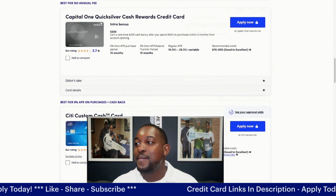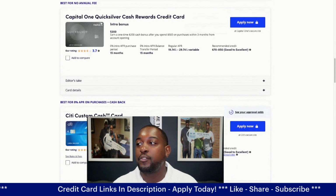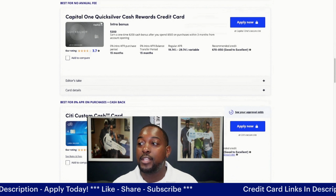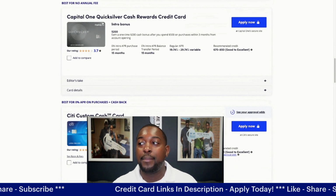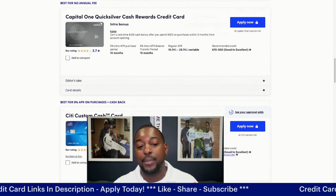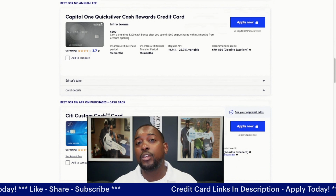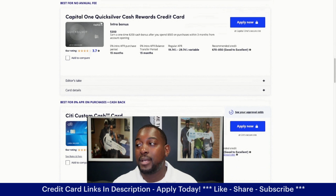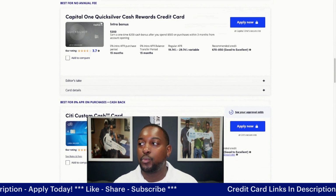Okay. But either way, you get a chance to earn a one-time $200 cash bonus after you spend $500 on purchases within 3 months from account opening. You get 0% intro APR for 15 months, 0% intro APR for balance transfers, and then after that, it's going to be a regular APR of 19.74%. Okay, now that's going to go as high as 29.74%. And it looks like you only need about a 670 credit score to go ahead and get this Capital One Quicksilver Cash Rewards credit card.